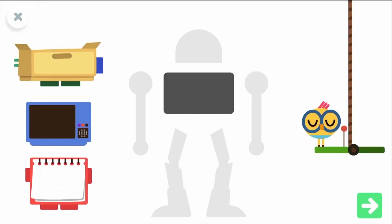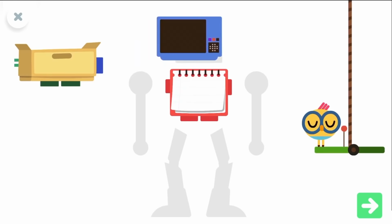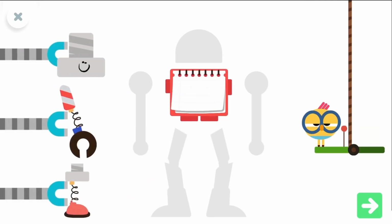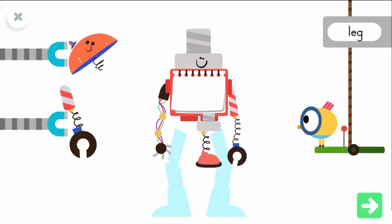Body! Pick the body parts! Head! Arm! Leg!